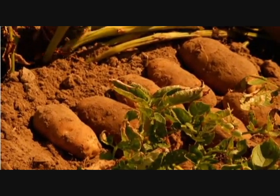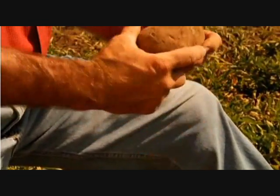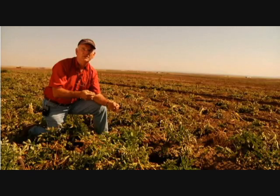What Lamb Weston is looking for is the uniformity of the potatoes, that they're uniform on the stem end as well as on the bud end. And that's the quality that we're looking for across the whole field, so we can have uniform fry color from one end of the tuber, or one end of the fry, to the other end. That's what we're striving for here.